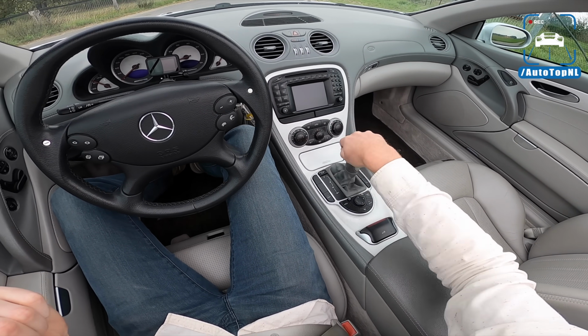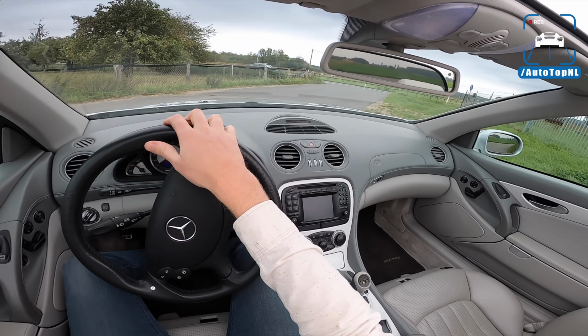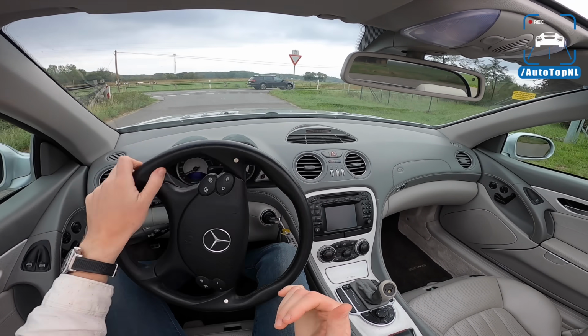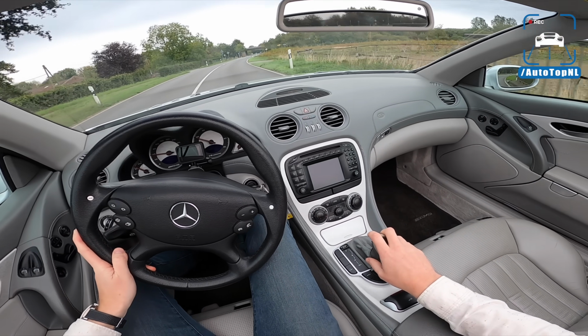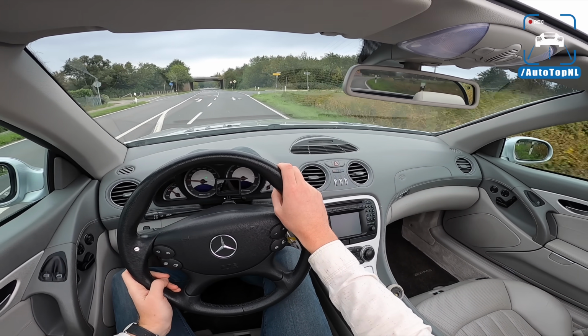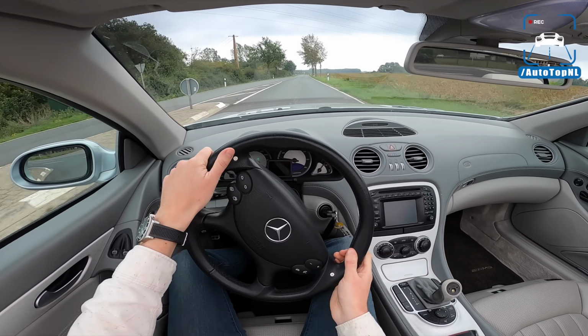So we'll take it for a drive towards the Autobahn. This car is very, very powerful, and it is quite old, so I'm not going to go crazy. So we've got a 5-speed automatic gearbox as well, which we have in sport mode right now. All right, let's go and see what this car feels like.